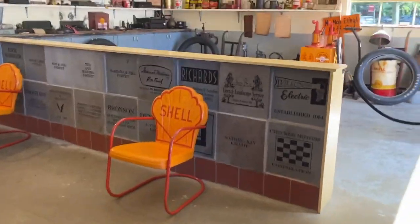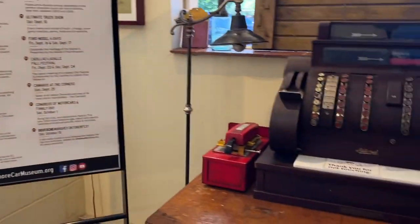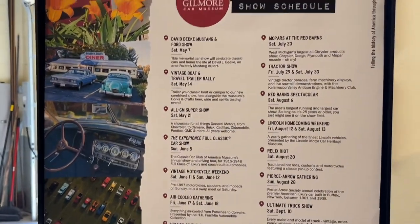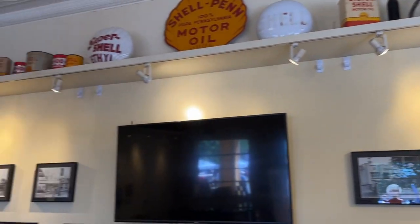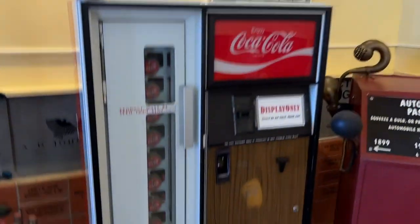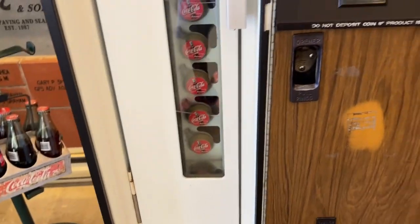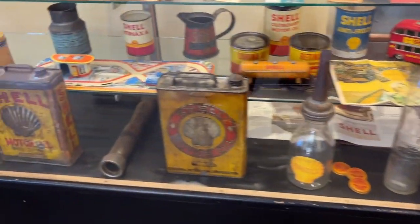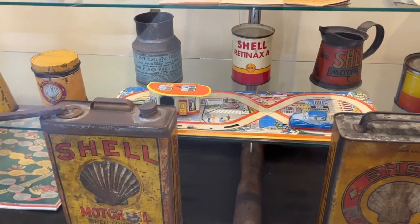Hey guys, we back. Gotta check this old school Shell station out. Look at this. That's crazy. This the old Shell gas station, man. Wow, that's a lot to see down here. Look at the old pop machine. Remember these guys? You pop the door open. Wow. Coke in bottles. Come on now. Look. Shell Retina A oil. Look at this.